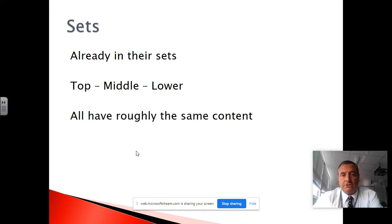We have 3 sets: a top, middle, and a lower set. We tend to have more students in the top set than in the lower set, so we can give more individualized help, but the content of the lessons is still roughly the same. If you're lucky enough to have twins, with one in the top set and one in the lower set, they would be on the same topic doing virtually the same work, but not quite. The top sets obviously go a little bit faster.